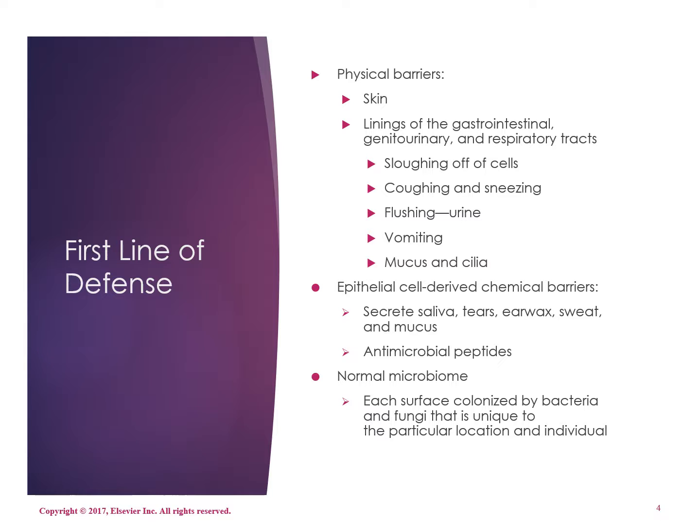So if you think about it, we have lots of different ways that we try to protect our body. We have the coughing, the sneezing. We even vomit to protect our body. And we have also our normal flora, which is in place to protect our body too. It's really amazing how much of our first line defense is protective.